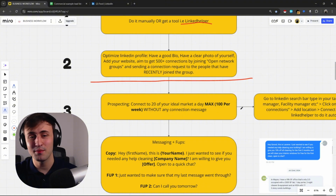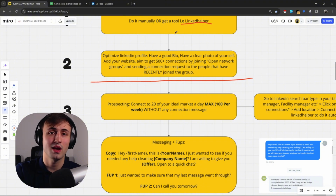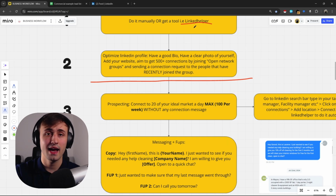Okay. If you need to keep a tally, you can. Or if you're using a tool like LinkedIn Helper, you don't have to worry about it at all, okay? Because it sorts it all out for you. And it makes sure that you don't go above the 100 connection limit, okay?